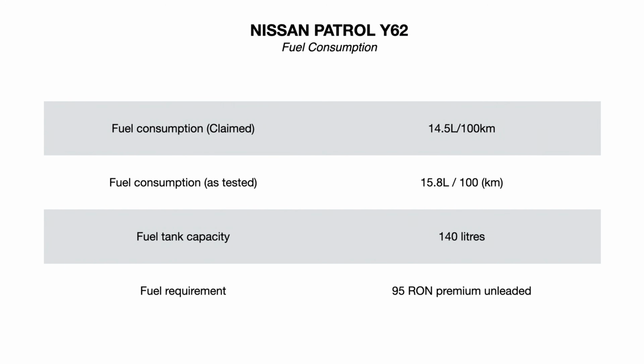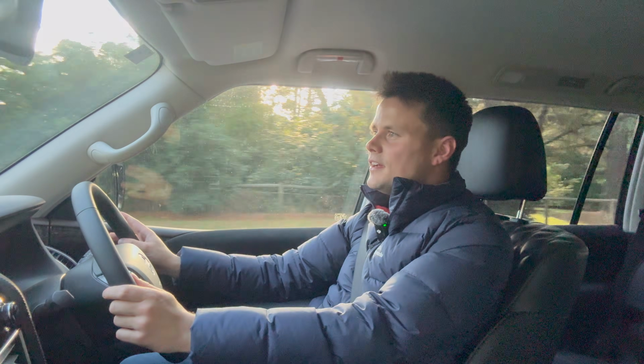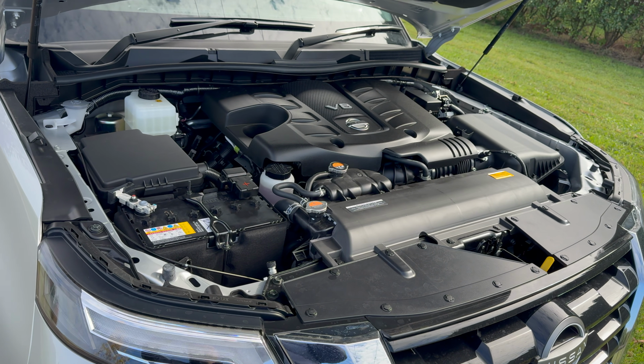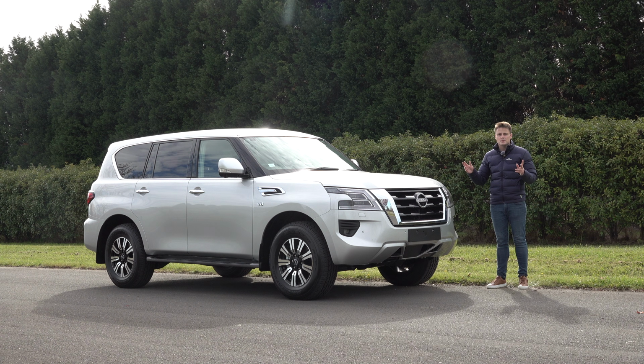On your screen is what I was able to achieve combined with the official claim, and like I said, this is a car that weighs just under 2.8 tons. It is heavy, it is big, you've got a big naturally aspirated V8, so yeah, that is what you should expect to achieve. So then, what is my final verdict on the updated Nissan Patrol?